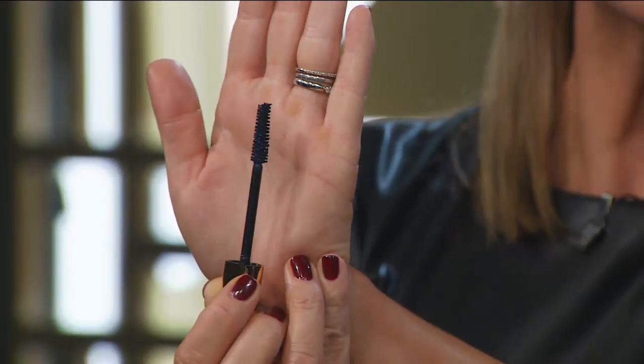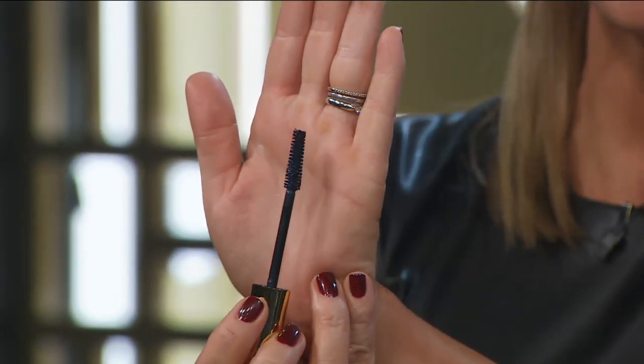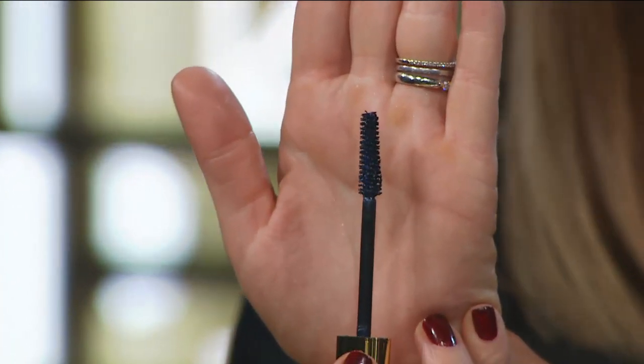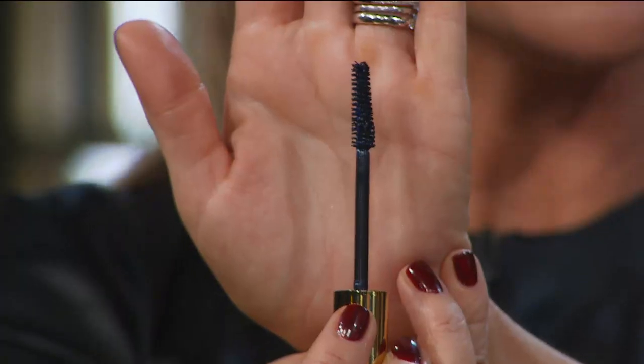And there you can see the little bit of that blue. It's a midnight blue, and it glides together with that black, and it creates long and thick lashes. I love putting my mascara on in the morning. It's long wearing. I mean, you really get great length with that.